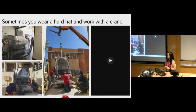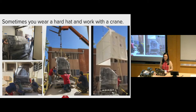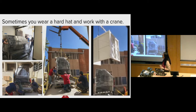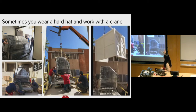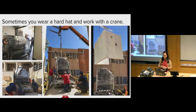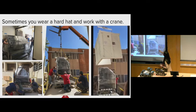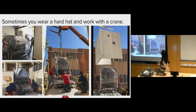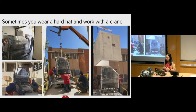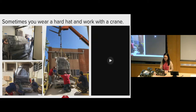So the other cool thing is that some days as a researcher in instrumentation, you get to wear a hard hat and work with a crane. So this is us at the loading dock at Stewart Observatory. In this video, the crane is lifting up the box. I forget how many tons that was, but my favorite part was in a different video I have. There was a woman who was watching, and she was really panicked as we watched the crane move. So there's a lot of things you get to do as part of instrumentation.